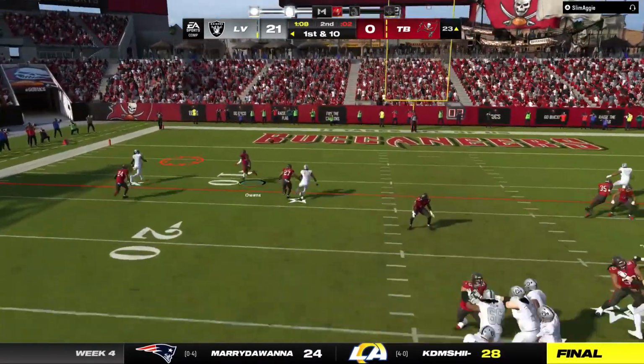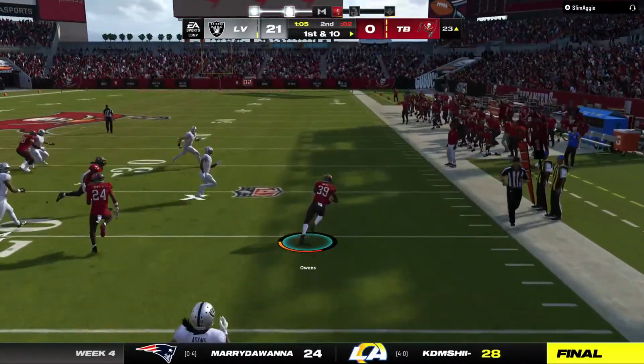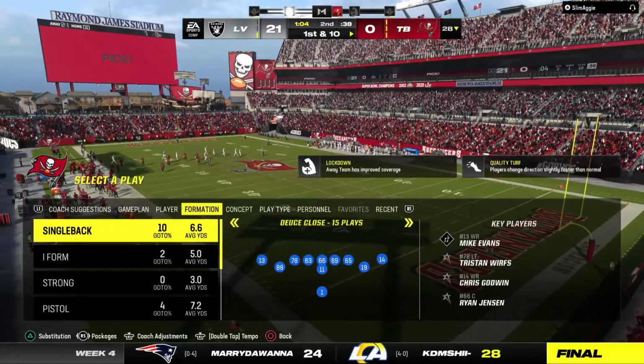Mayfield now looking to throw on 1st down. Trying to get it to Adams, but it's intercepted. And the Bucs are going to take over at their own 28-yard line.